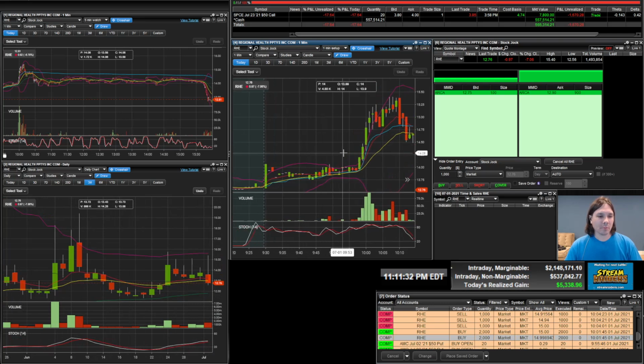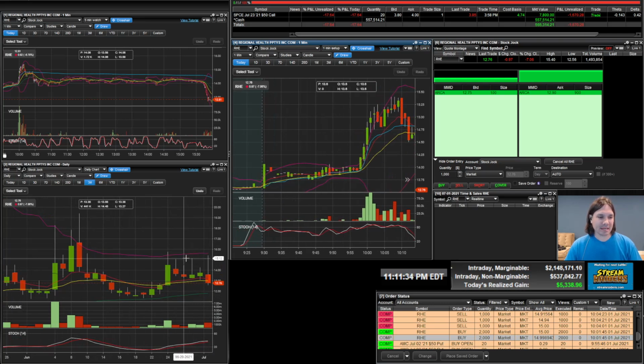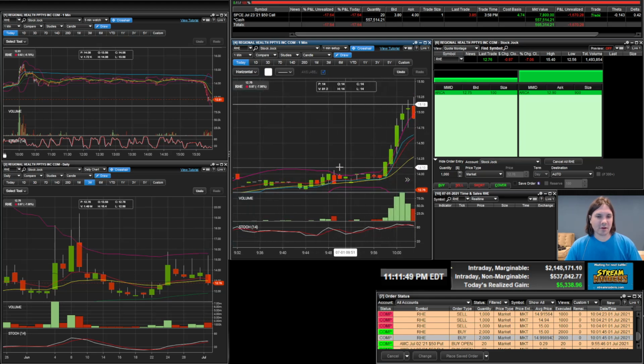So I don't normally play the exact moment that a level on the daily chart breaks. I don't usually play that. In this case, we were moving up into it. We broke 15.12, which was the level, and I played it solely because RHE can move very, very quickly. It's a 1 million share float. It just loves to move fast. So I'm like, okay, maybe this is going to be the time where it moves fast after breaking a level on the daily chart.